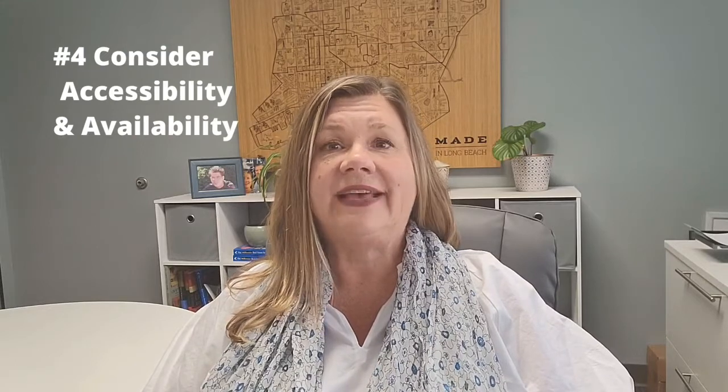And think about accessibility and availability. How easy or difficult is it for buyers and their agents to schedule a showing of your home? If there are really limited windows of time, or they have to schedule 24 to 48 hours in advance, that could discourage showings. When you have showings scheduled, you'll want to make sure that you're gone and your pets are gone.